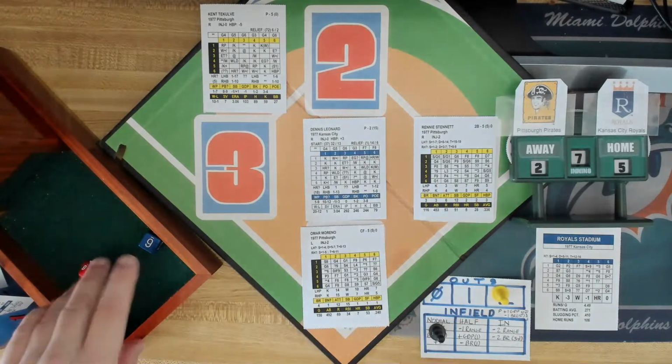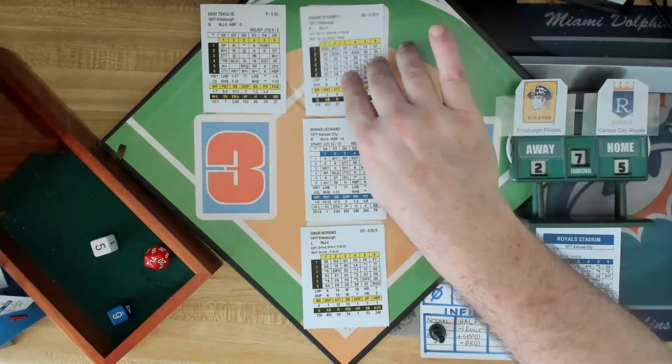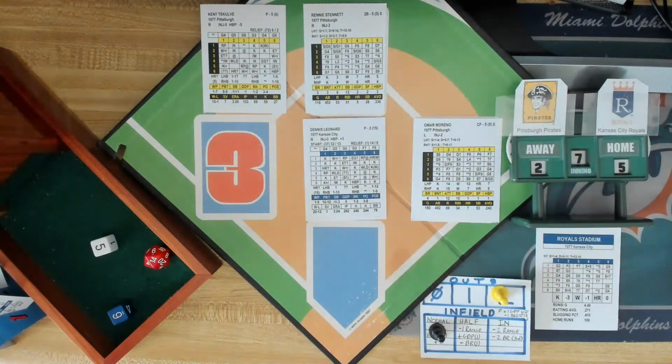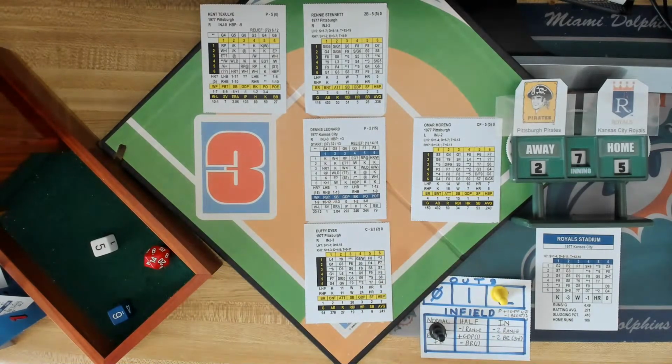The batter will be Omar Moreno. Loaded dice as the Cardinals play. Oh, boy. Stinnett on first. We'll roll strat again. That is a 10. Nothing happening. Leonard will pitch. 6-5 against the lefty. That's a walk plus 10, which becomes a 17 for Moreno. That's a 14, and he walks Moreno. He does walk Moreno. And now runners at first and second for Duffy Dyer. He will bat.